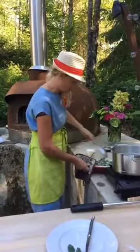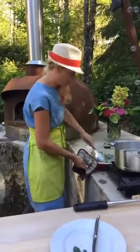So I'm going to stir this gnocchi, throw it into the wood-fired oven. Happy to answer any questions or address any comments that you guys may have.